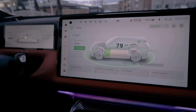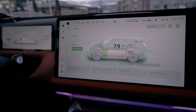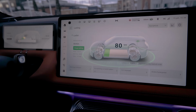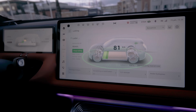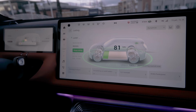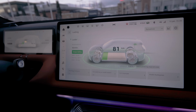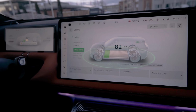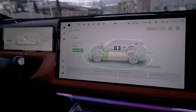But what it does have is preconditioning via the navigation system. We don't do that in this test for two reasons. First off, we do that in a different test called the long trip test, where we test the car on a long trip. In this test, we just want to see what speed we get after just passive heating, because not all cars have preconditioning, so for it to be a fair comparison, we can compare cars across the board.